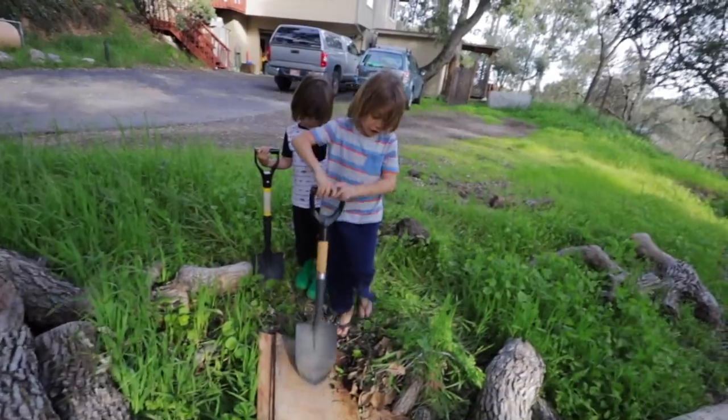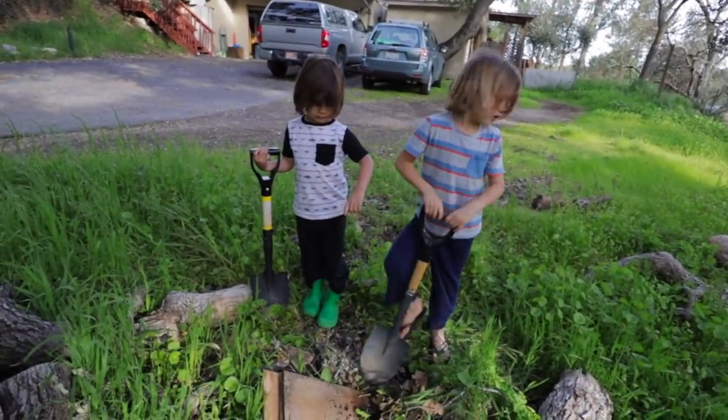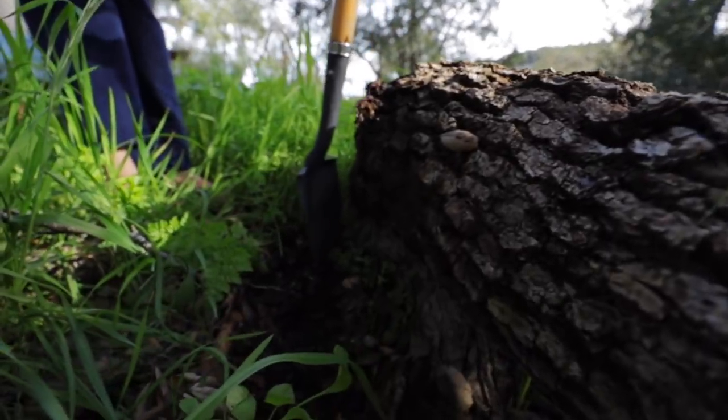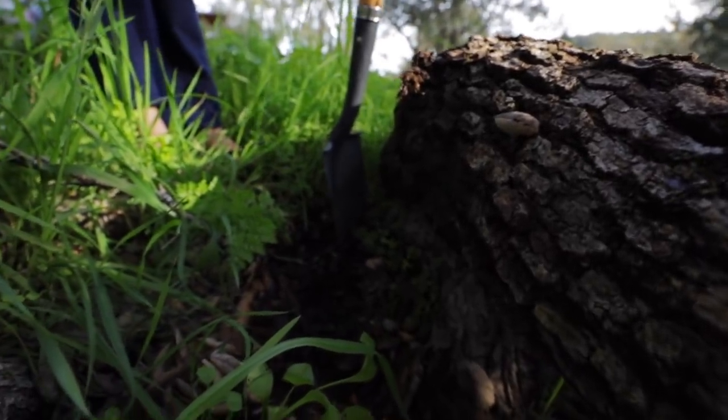Daddy, can we help us lift up the log? Yes, yes. Oh. Nothing. I don't see anything. What was that?